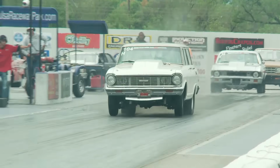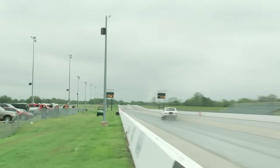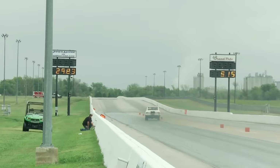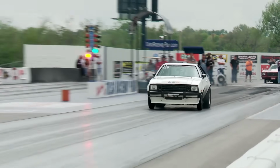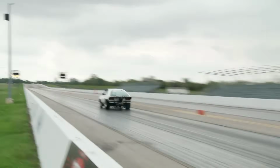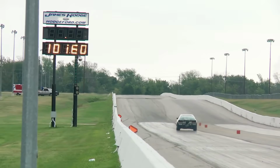Prospero pulled off a miracle getting his Powerglide back together and in the car to make another pass, but he did not go any faster than his previous run. Tim Reed's gamble of adding nitrous to turbos didn't pay off. It ended up blowing the spark out about 500 feet. I'll be back next year.